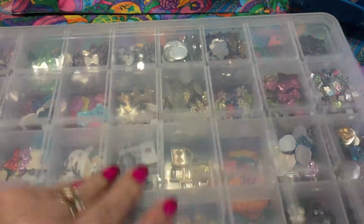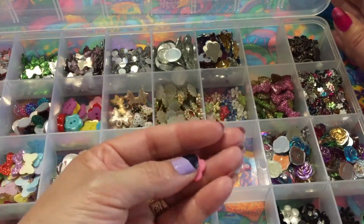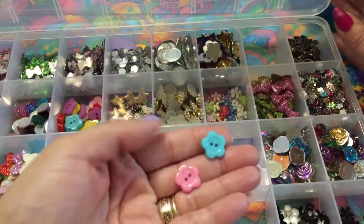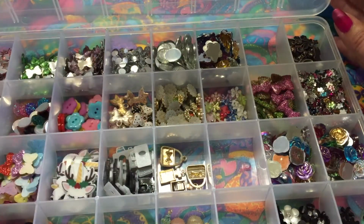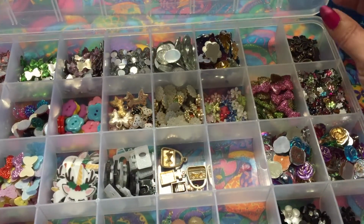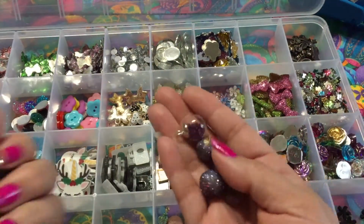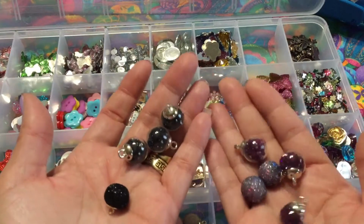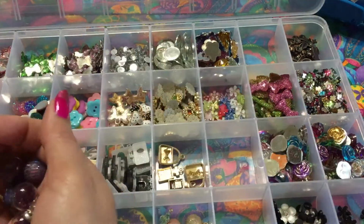Oh, and then these I think I got from Allie too. Just these little flower buttons. Okay. And some of these other little items like these ones, I think I picked these up last year on clearance. And everybody's hauling them now. But I picked these up last year on clearance at Tuesday Morning. I thought those were really cute.